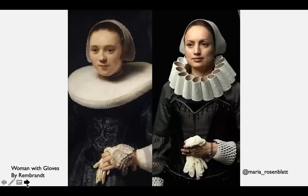This one is one of my favorite, one of the most well done pictures. So on the left, we have an original painting called Woman with Gloves by Rembrandt. You can see it's very detailed, very lovely. And on the right, we have a woman who posed herself in the same position, but used nearly empty toilet paper rolls instead of the neck piece. And in her hands, if you look carefully, you can see she is holding surgical type rubber gloves instead of those fancy lace gloves we see in the original painting.